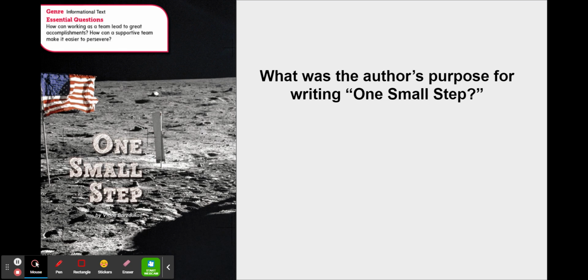Authors have many different reasons for writing. Sometimes they're trying to convince you of something or persuade you to feel a certain way about a topic, and that could be a reason for writing. Oftentimes, if you're reading fiction, the purpose for that fictional story is they just want to entertain you. They want you to laugh. They want you to be amused and enjoy the story. But this wasn't a story, so I don't think they were trying to entertain me.